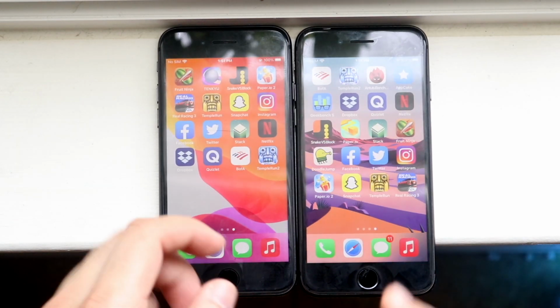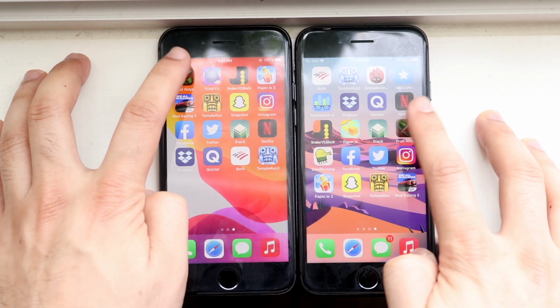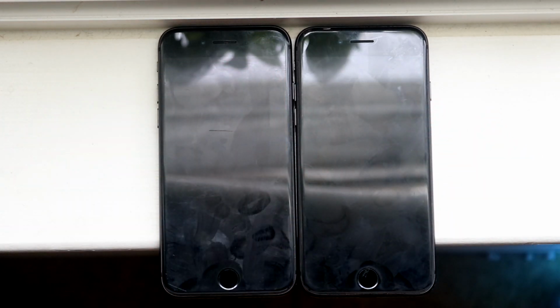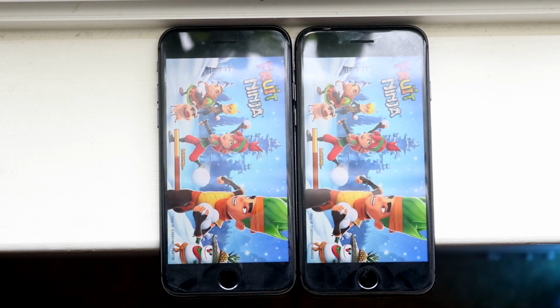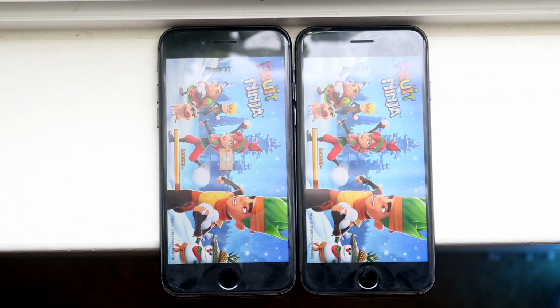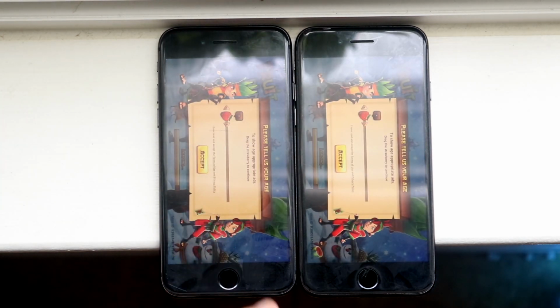And we can do one last app. Let's go and do Fruit Ninja 3, 2, 1. Now this one is kind of different because it has a little bit of a different update on each device, but we'll just see how it goes. And it does look like 14.4 may again be the faster one. I mean, we really don't know yet, but we can see. And 14.4, I think, had to pop up a little bit sooner.